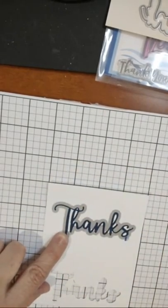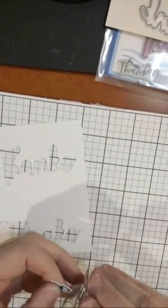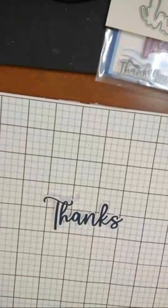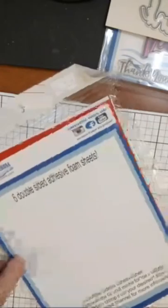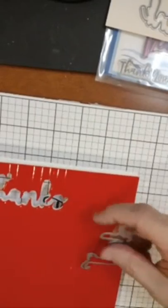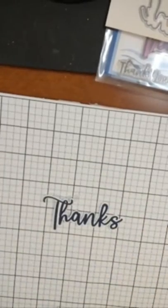Okay, so I'm taking the tape off and I have my die cut word, thanks. Now, here's what I want to show you. Last fall, we came out with the 6x8 self-adhesive foam sheets. There are 6 of these in a package. What I'm going to do is take my die and put it on the red liner side. This has a cream liner on the back, so it's sticky on the back, and a red liner on the front. I'm going to put my die face down on the red liner and die cut.